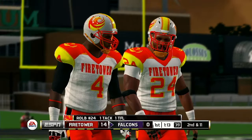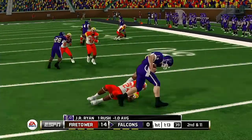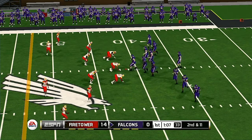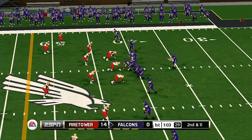A yard on that quarterback keeper. That'll bring up second and 11. From their own 41-yard line, it's second down, in the shotgun with five wideouts. Here we go.